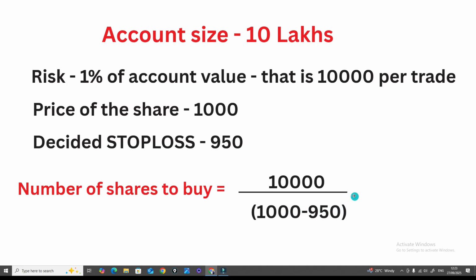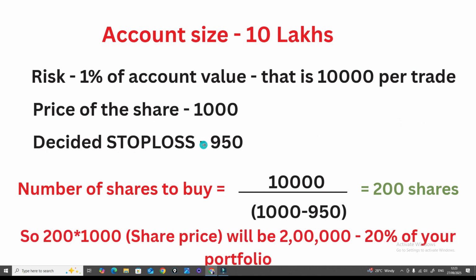Stop loss was 950. So 1,000 minus 950 equals 50, and 10,000 divided by 50 is 200. So he can buy 200 shares. Even if this trade goes wrong, you will lose only 1% of the account value. So 200 into 1000, that is the share price, will be 2 lakh.